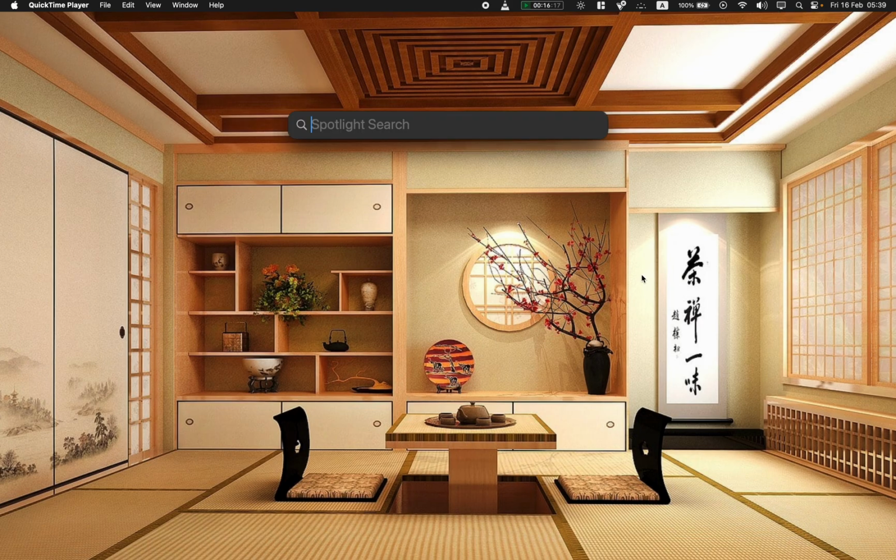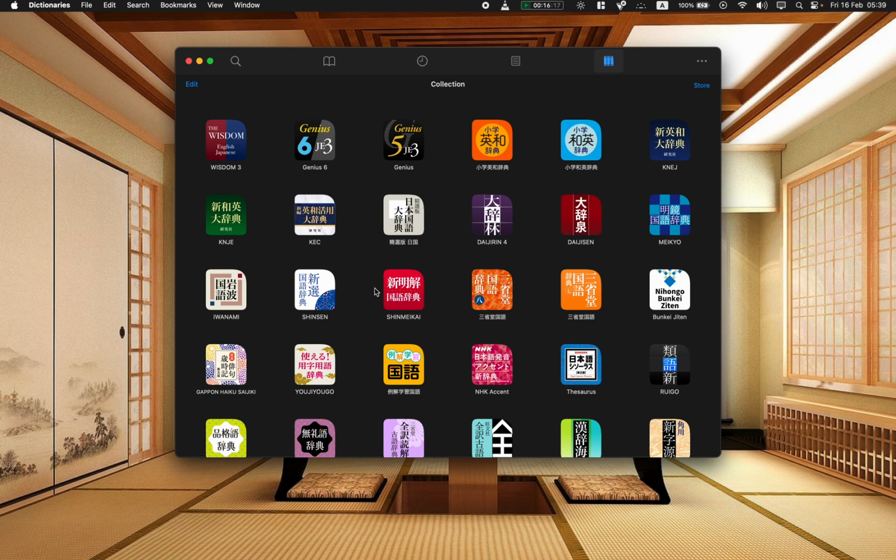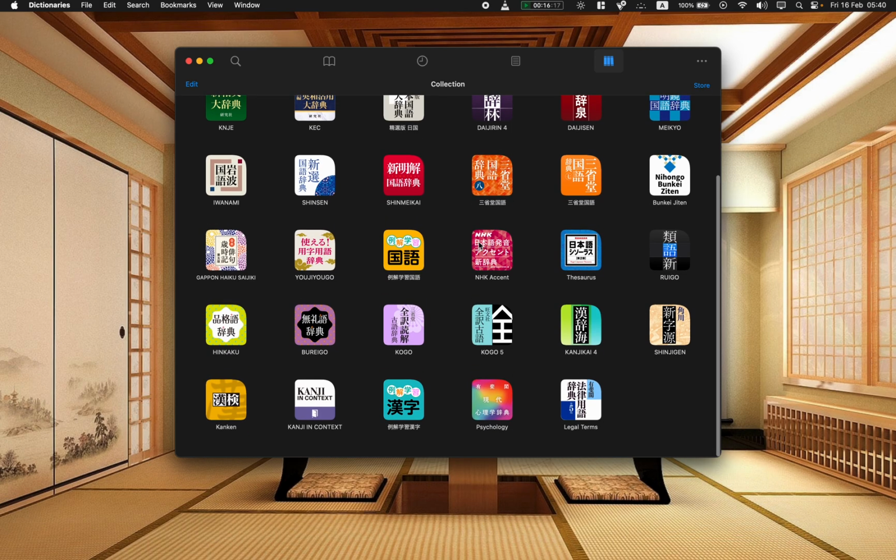So we're gonna open our dictionaries app. This is a Monokakido dictionary app. You probably will start on here, but not with all these dictionaries. The ones I'm gonna be talking about today are the Reikai Gakushu Kokugo Jiten, which is this one, and the Reikai Gakushu Kanji Jiten, which is this one. I don't recommend the Kanji Jiten per se. I do recommend the Kokugo Jiten.